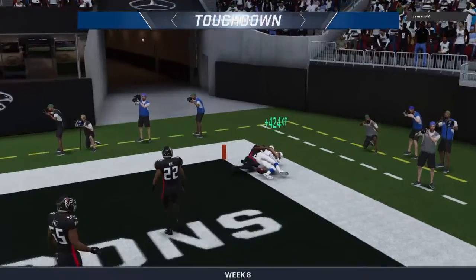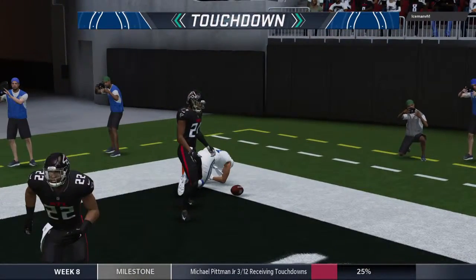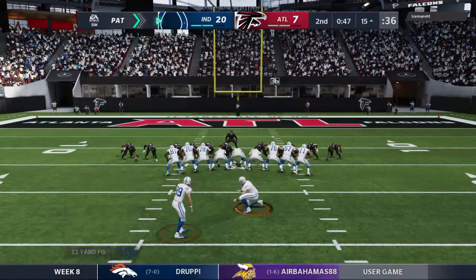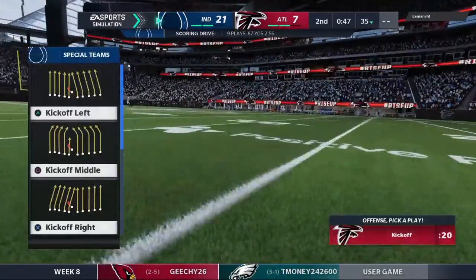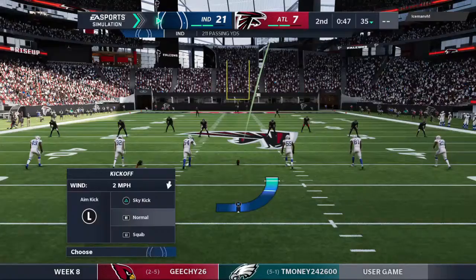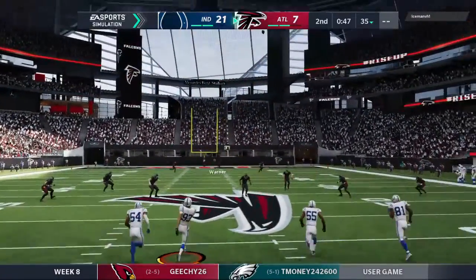Got a man, it's Pittman, and he holds it in for the Colts touchdown. To Michael Pittman. Touchdown. Michael Pittman, his third touchdown now on the year. And the Colts, they add on to their advantage. And his kick is good. Makes the score Colts 21, Falcons 7. Sanchez now, he'll kick it away following the touchdown.